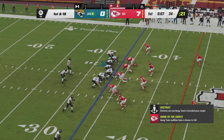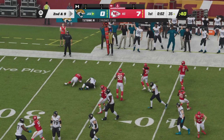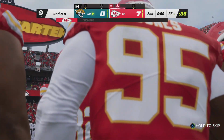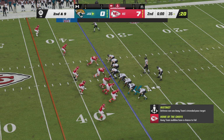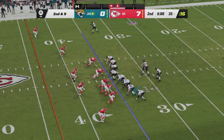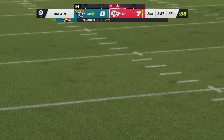Jaguars come to the line to start their next drive. They'll start on the ground, ETN. And this defense able to plug him up there as he'll get a yard to the 35. After one, 7-0 on the ace. Here's 2nd and 9, just a yard on that last run. From the gun, it's Lawrence. And that throw behind his man, he missed it, incomplete.